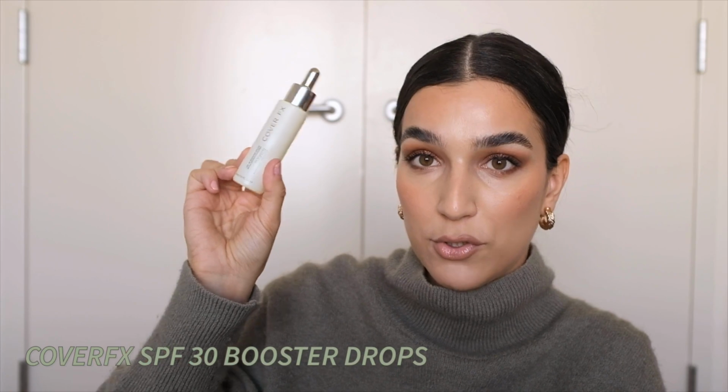If you watch my videos, you've seen me ramble about this, but this is the Cover FX SPF 30 Booster Drops Oily Primer with SPF in it. You can absolutely just use an oil if you want to instead, but I really like the texture of this one. It's not too oily, it sinks right in, but it gives my skin a very nice glow. So this is a little trooper. I really like this one.